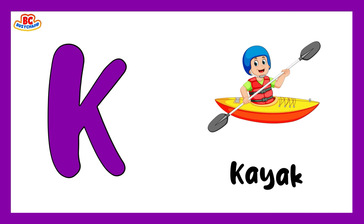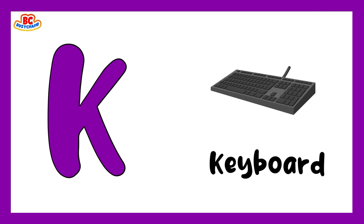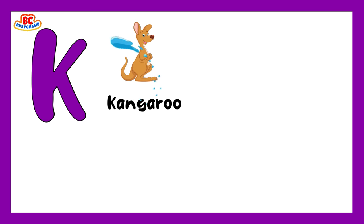We will learn alphabets and their sounds. Have you ever seen the letter O? Hi, I'm letter O. And the words that start with me are Oh, oh. Owl. Oh, oh, owl.